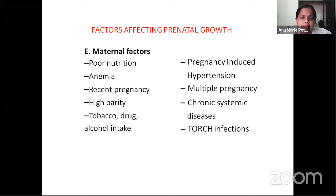What are the maternal factors? Poor nutrition, anemia, recent pregnancy, so multiple pregnancies within a short span of time, high parity, tobacco, drug or alcohol intake in the mother. All these affect fetal growth in an adverse manner. Pregnancy induced hypertension, multiple pregnancies, twins or triplets, chronic systemic diseases or TORCH infections.